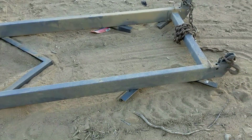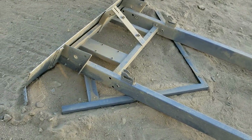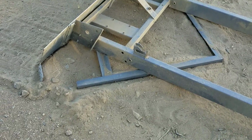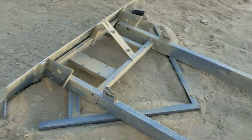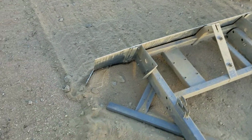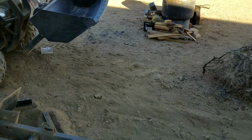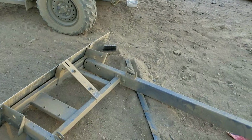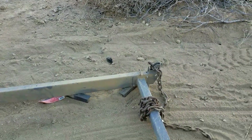But all of these little pieces of angle iron are cut-off pieces that I had left over. The only one I bought was that big piece right there. I bought one 6-foot length, and those are two 3-footers going across there. Everything else was scrap I had laying around. The diamond plates were scrap. I had my little welder out here the other day. It's a little inverter welder, and I was welding some of these parts up. But I backed that up with screws and bolts. I wanted to make sure everything stayed in place.